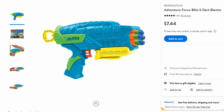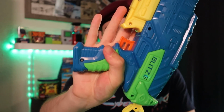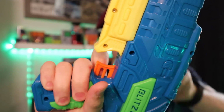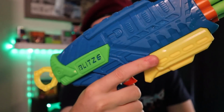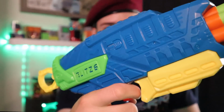The Blitz 6 is fairly simple, and one of the coolest things about this blaster is the price. This thing costs a little over $7. You can round up to $8 for the full dollar amount, and that's obviously a very positive selling point. Now the Blitz 6 also comes with a somewhat reasonably sized handle, but one thing I'm not sure I love is the fact that this little yellow piece right here creates somewhat of a trigger well and it makes it really small. So if I put my finger on the outside, yes, it has something to rest on, and then if I put my finger on the trigger, ow, ow, ow, ow.